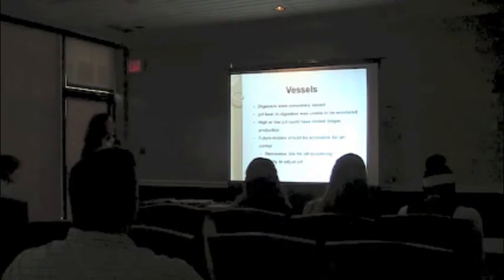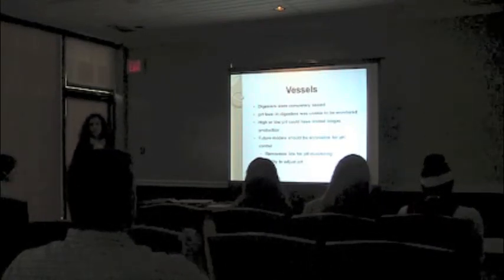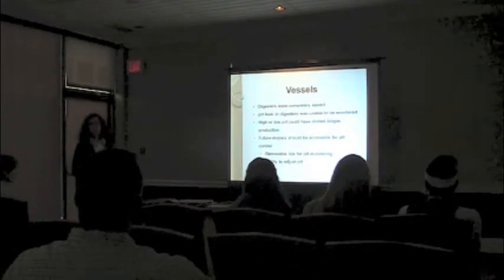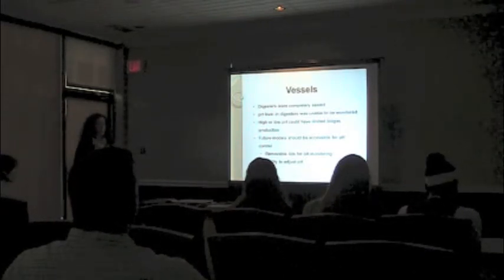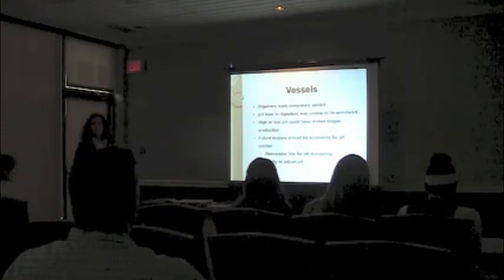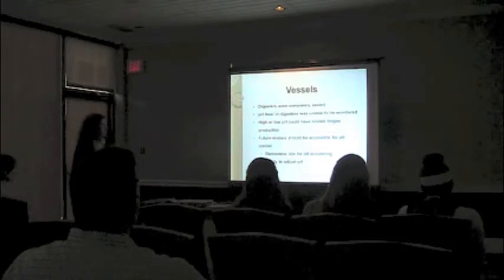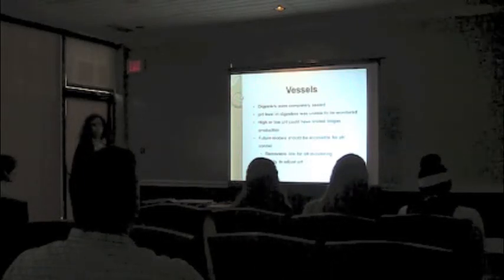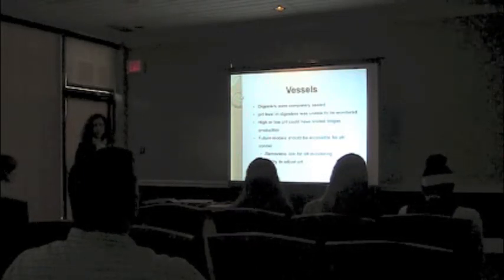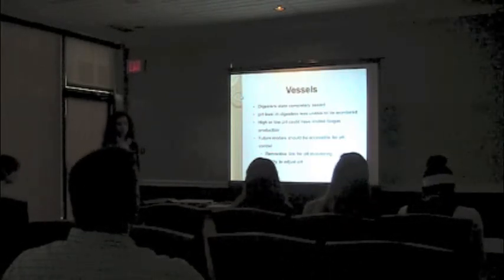The vessels themselves, the bucket system, were completely sealed, which again posed a problem because there was no way to monitor the pH or adjust the pH. So due to a high or low pH level, it could have decreased or completely limited the biogas production. For the future, models that are more accessible to allow for monitoring and adjusting the pH should be considered.